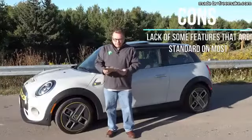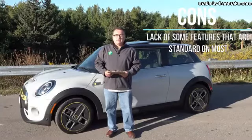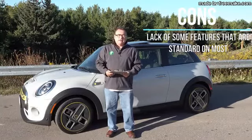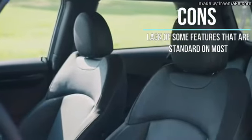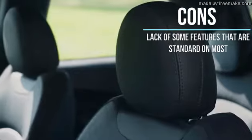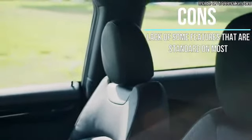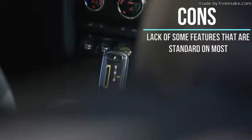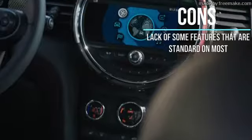Now, some of the cons, again, I mentioned the lack of those standard safety features, which I think should be standard, but they're not there. And I think that that's pretty important nowadays. This has good visibility, but blind spot warning, I think, is a key now for many people, because many people are getting lazy and checking over the shoulders. I'm still old school. I do it all the time. But technology, we need it to help. And I think some of those other features should be there as well.